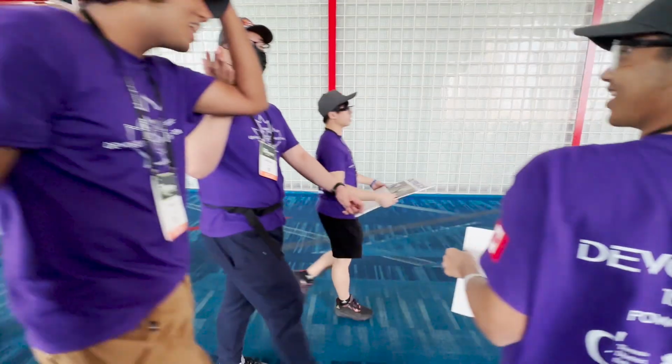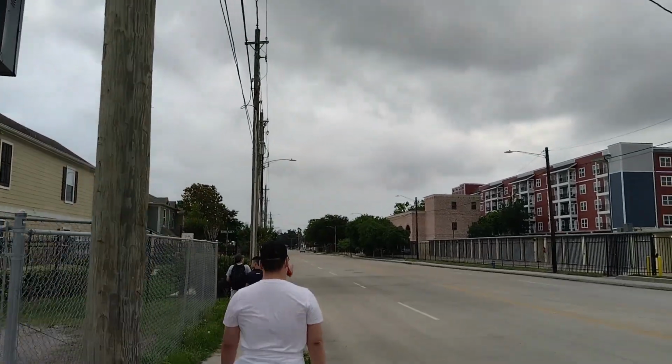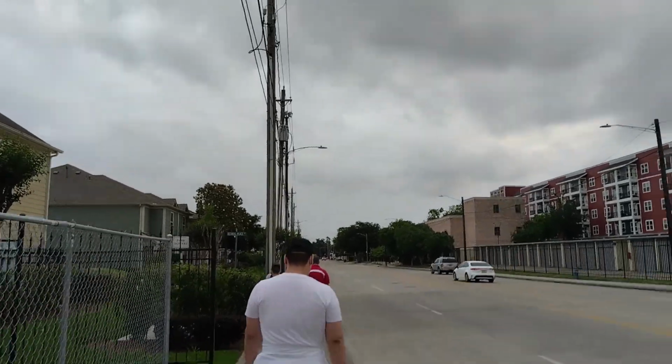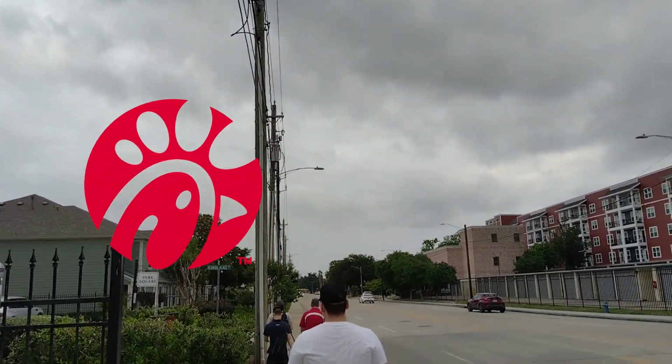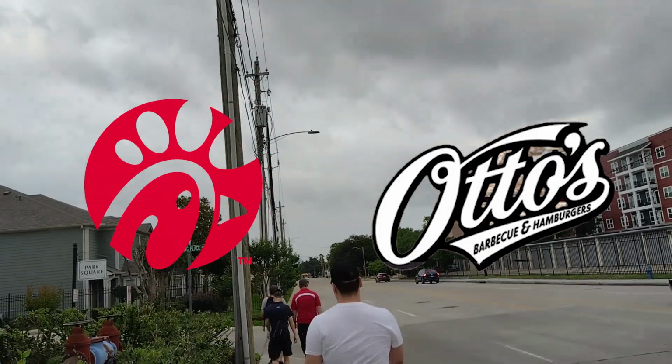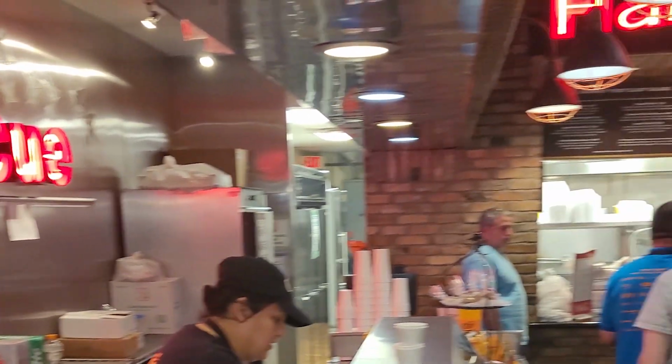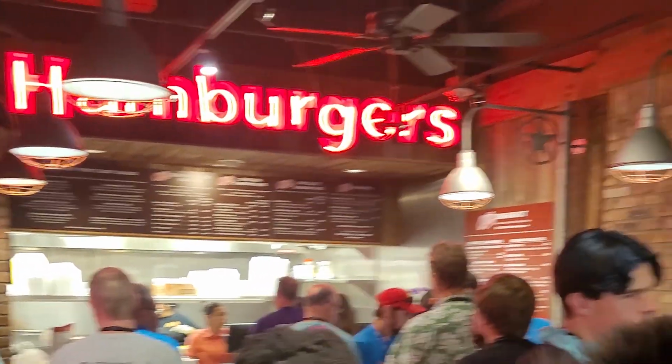By the time we were finished, we were all hungry, so we grabbed lunch at a restaurant 8 minutes away. We split up, and some of us grabbed Chick-fil-A, but we decided to grab some Texas barbecue at Otto's. We grabbed a meal that let us pick 2 meats, and we got brisket and sausage for about $10. And overall, we were rated a 9 out of 10. The food was really filling, tasty, and convenient to get to.